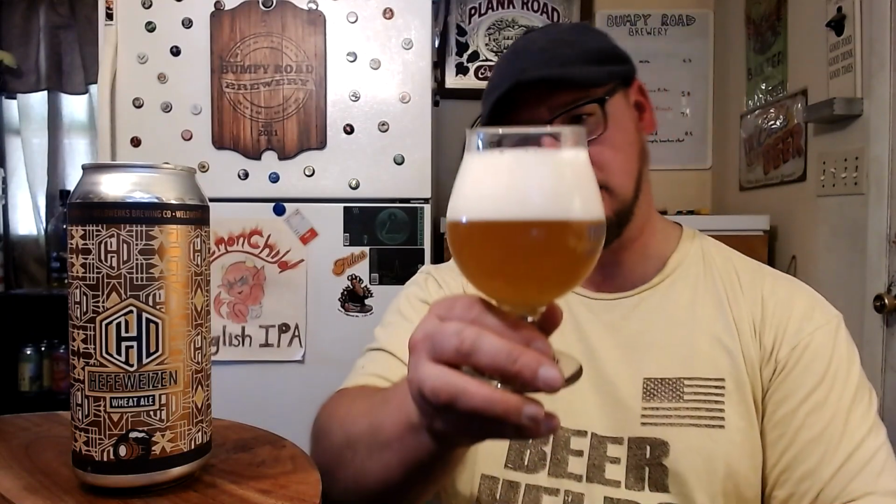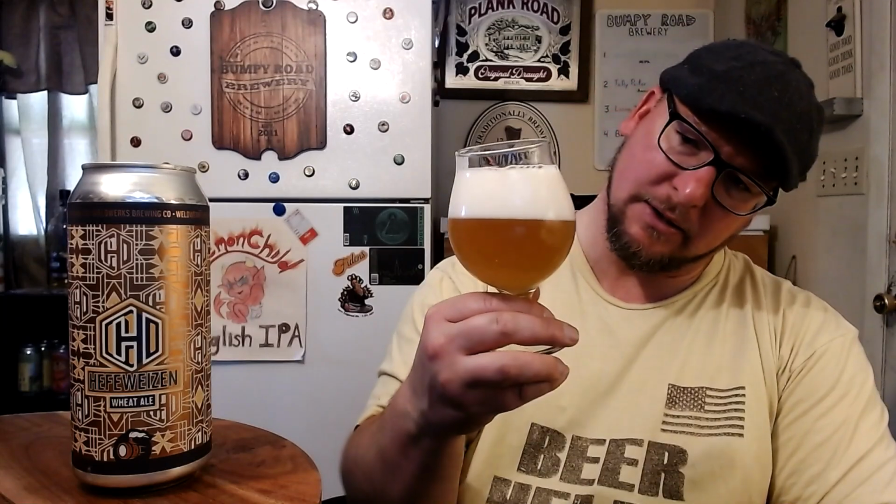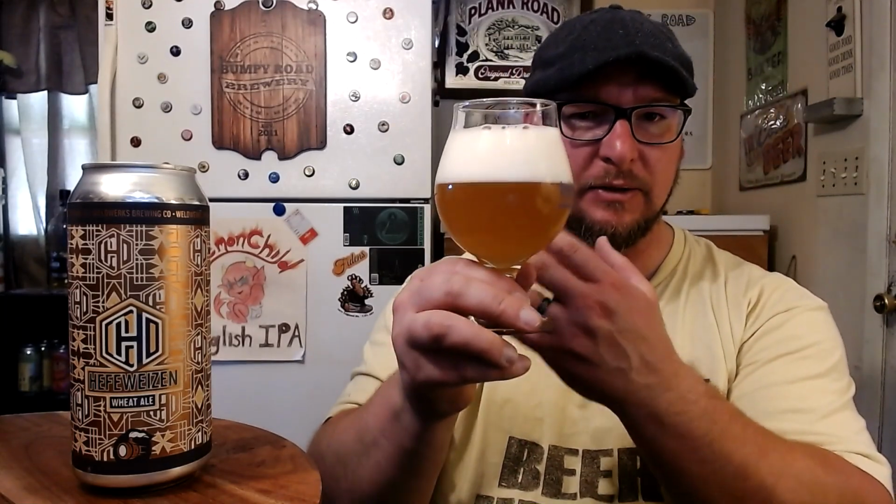Alright, so that easily built a large white creamy head. The color of the beer itself is a deep gold, and it's got a haze to it. It's got that Hefeweizen haze going on. Some aromas out of this from afar. Kind of get a light bready kind of wheat note, a little fruity. It's got a beer smell to it.